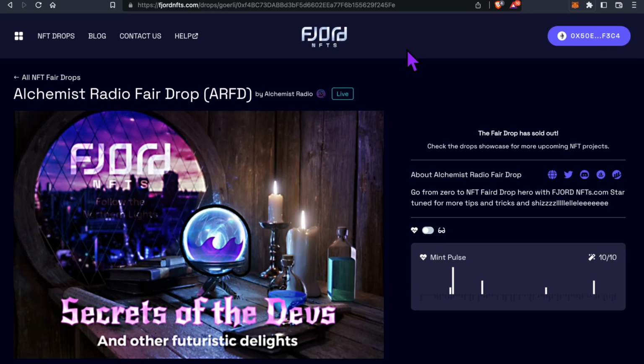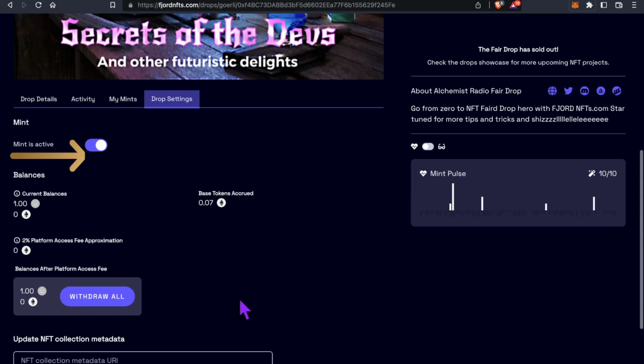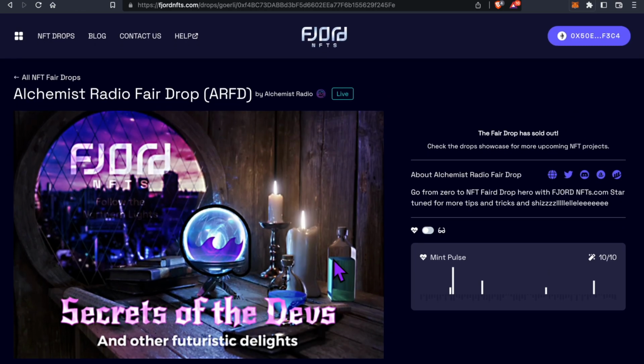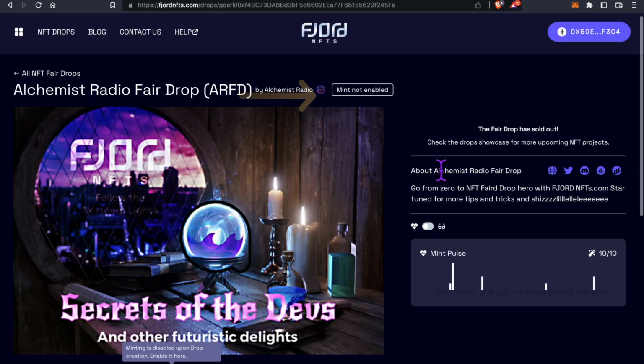Now, if you scroll up, you'll see that the green live tag is still open. Under the drop settings link, just switch off this Mint is Active toggle button. Sign to confirm this transaction in MetaMask. And if you go back to our Fjord page, you'll see that our first mint is no longer enabled.